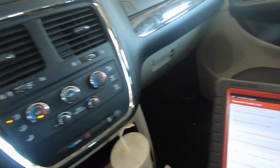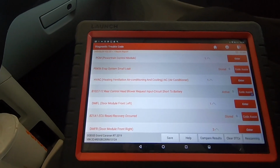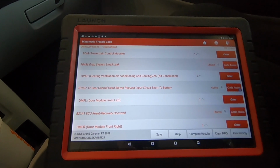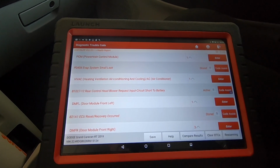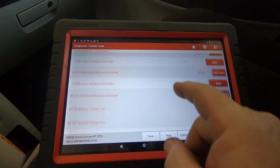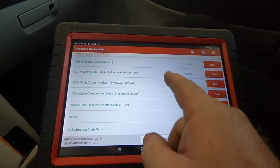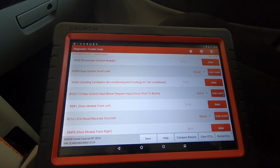We'll see. Uh-oh. Got some codes up in here. PCM P0456 evap, small leak, same code as the Durango had. Rear control head blower request input circuit short to battery. ECU reset occurred. Battery voltage low, system voltage low. Uh-oh, this thing might just have a bad battery. I haven't checked the battery yet. I wanted to see what the codes were first.